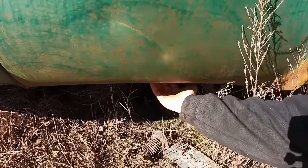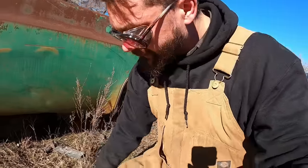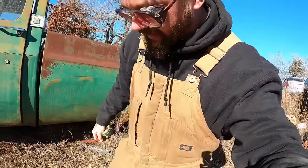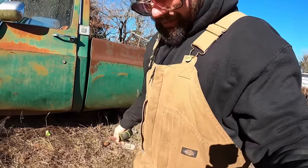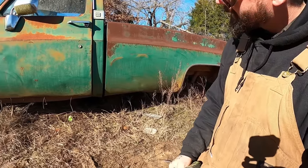If we cut most of that, we could put shape back into it and then match it to that. It's salvageable. It's not my favorite. I wish we just had a nice clean bedside to work with. But that's part of dealing with junkyard trucks and junkyard moving and whatnot.